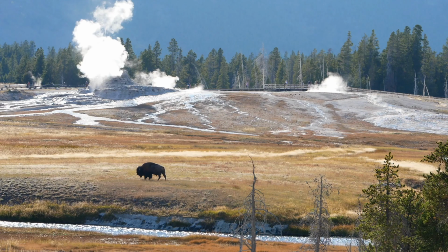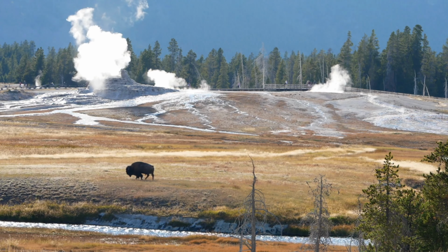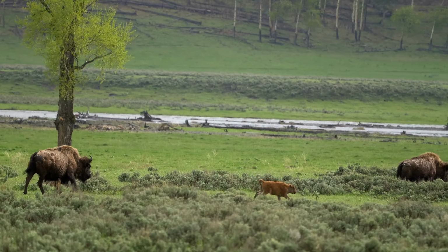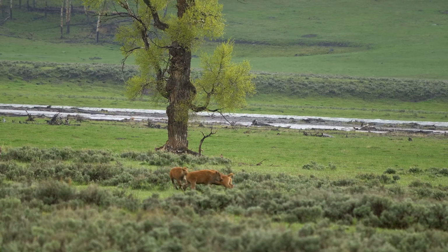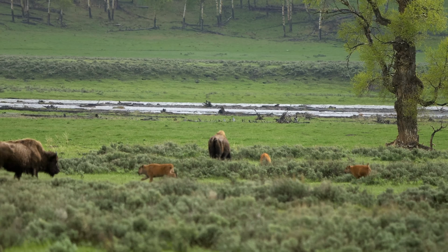Part 4. What to see, the ultimate itinerary. Let's talk about how you are going to spend your time here. Yellowstone is shaped like a giant figure 8, the Grand Loop Road. If you tried to drive the whole thing in one day, it would be too much. You want to break it up. Here are the absolute must-sees that need to be on your itinerary.